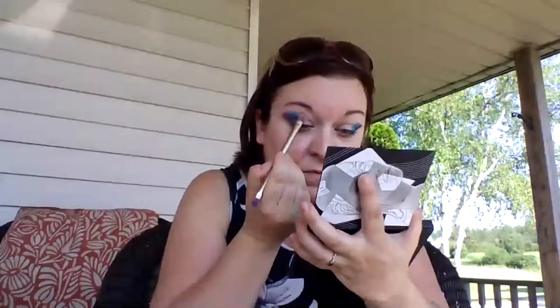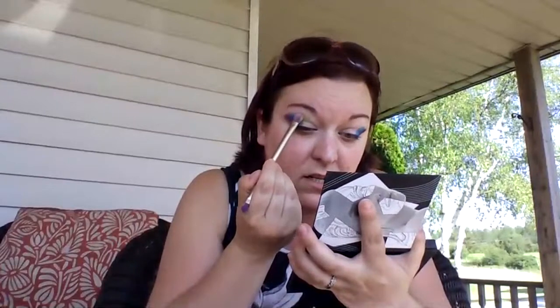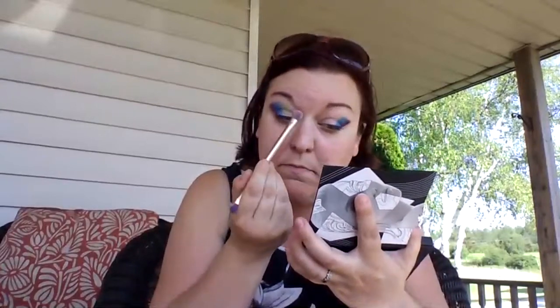Now this is where I don't know what I want to do. So now I'm going in with green. And I'm just taking it right sort of in the center. I'm not putting it down on my lid because I do have a plan for that. If it goes down, that's okay. But I'm just going to try and focus it as close to the blue, just kind of blending those lines a little bit.